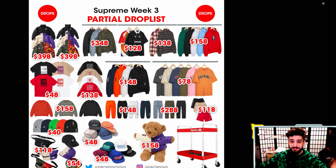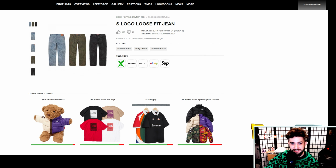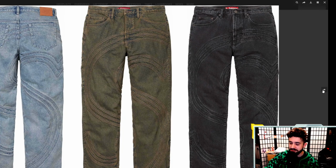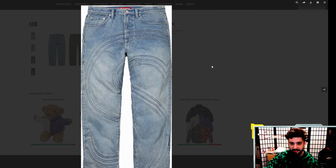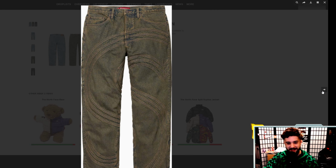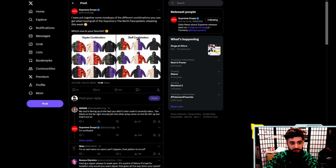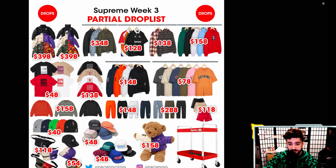I still don't know what's going to do best, but I think this could be kind of a sneaky little item. S logo loose fit jeans. Keep your jeans loose, boys. Keep them nice and loose, and put a giant S logo on them and stitch them into the sides because you're a mad, crazy individual and you can't help but rep Supreme from head to tippy toe. That's what I think the designers were thinking when they designed this piece. Absolutely mad lads. I think it's pretty dope though.